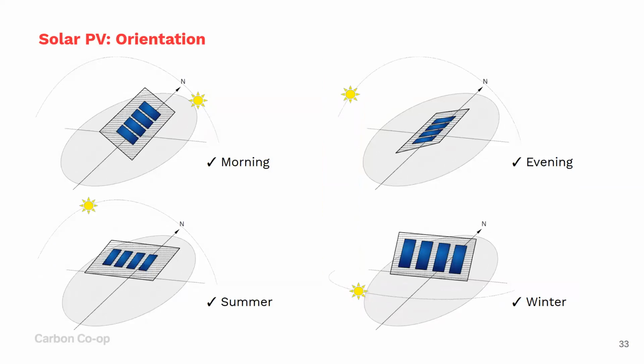Just talking about roof, where you want to point these things. Now, as I say, you may not have much choice, but there are some considerations here. There are two things: tilt, or elevation, and azimuth, which is the direction that it's facing. So historically, you just point it south. That's the azimuth. Just point it to the south, and that generates the maximum yield.